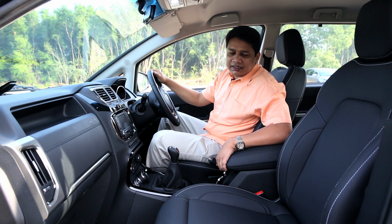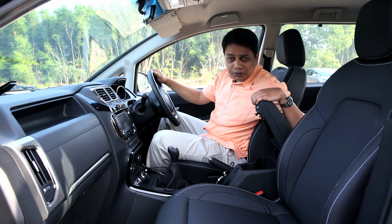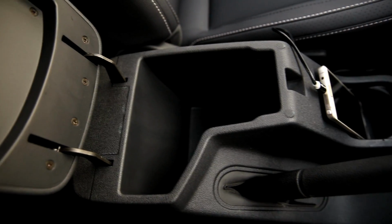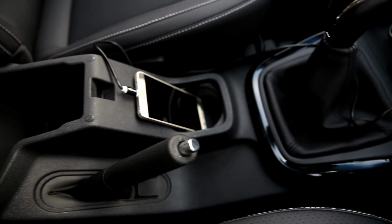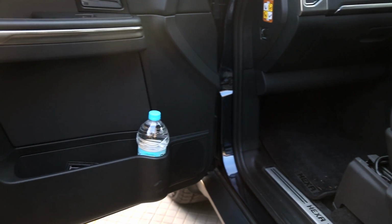Now, because this is an SUV, it has to offer you great amounts of practicality, and the Hexa does not disappoint. You get this huge box over here where you can keep your cell phone, your wallet as well as your sunglasses, and you also get one cup holder over here where I have kept my cell phone at the moment. And you also get big door bins, which can generally house those big 1-liter bottles from your home.